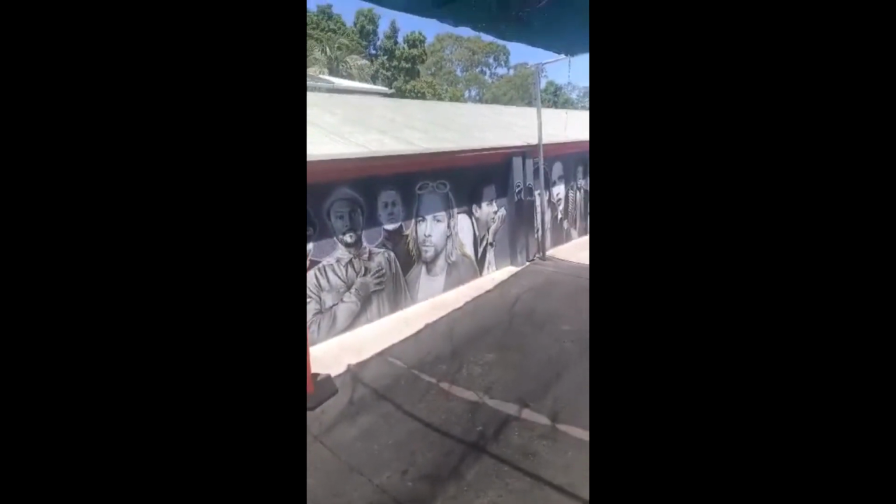Just at Kenilworth Bakery here. We bought some donuts, two donuts for us. We got a gay time one and a caramel one as well. And just out the back now with the amazing portraits they have on the wall.